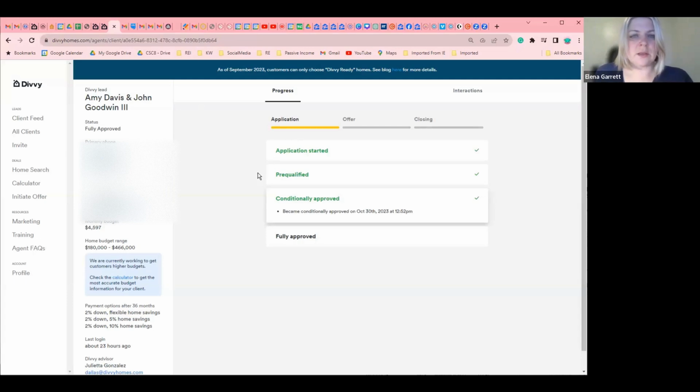Application started, pre-qualified, conditionally approved, fully approved. When you're fully approved, you receive a monthly budget, and it will look like this. Monthly budget means that they believe that you can spend no more than $5,600 or so per month on your monthly payment, and you can shop on Divvy Homes for homes that are no more expensive than this amount. So this is your top approval amount.